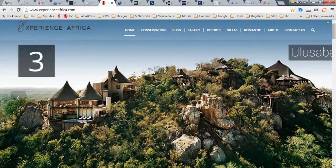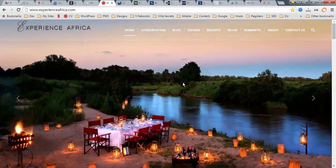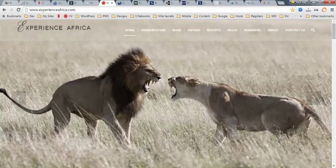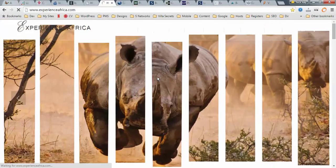I suppose you could have a site like this for Ferraris and Lamborghinis. It would also look quite nice. This is a bit of a shame, Lion Sands. We haven't got a lion picture, but we've got a lion here. We also created and did the copywriting in one day.